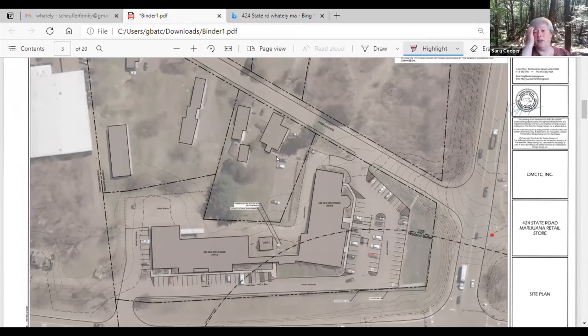I can understand emergency egress and a secondary egress. For me, a preferred entrance and egress is definitely off, at least egress is definitely onto 5 and 10. But yes, I am very much looking forward to reading your traffic study. Okay.